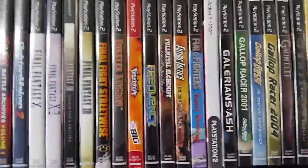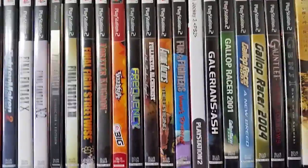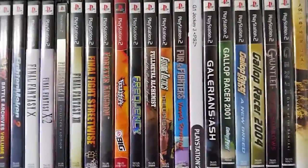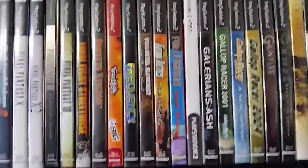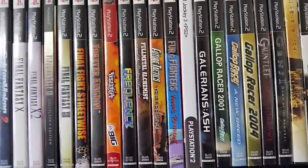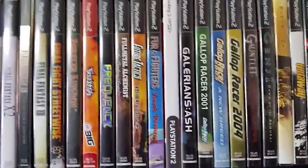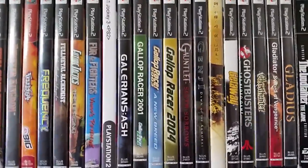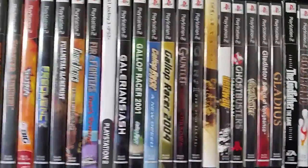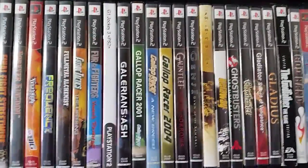Let's see, Frequency, that's a really, really fun game. I don't know if a lot of people have played it or even heard of it. It was like the game that started the whole Guitar Hero / Rock Band thing. It's a music game, so you have to push certain buttons in the right order. It's a lot of fun. It's got some really good music, especially if you're a fan of nu metal and stuff like that from the 2000s. Good time.